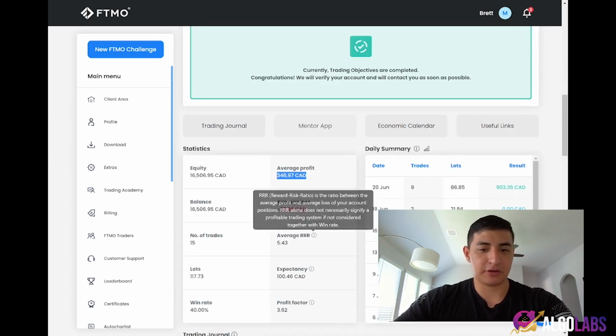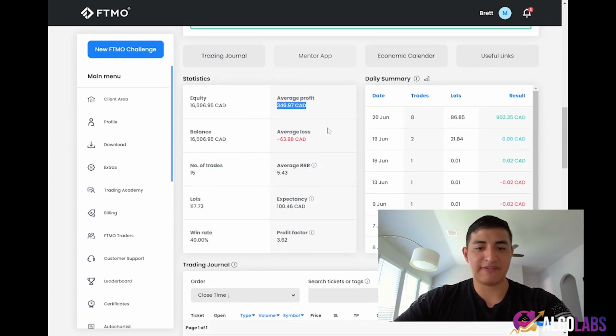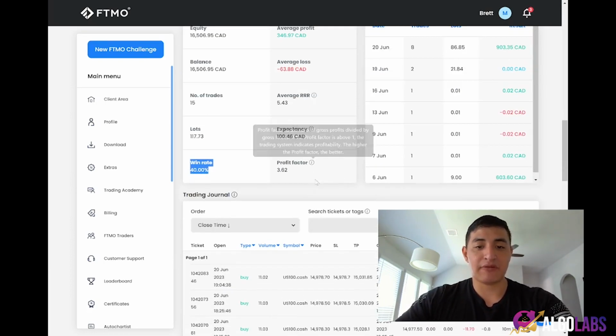The average profit here, and number of trades being 15, average R being 5.43 R, which just shows you guys that the average R on Golden Levels is quite high. The win rate being 40%, which is really, really good. 40% with a 5R average R, I mean that's pretty freaking good. You're banking on that. If you're using that algorithm in the long term, you're really banking on those execution R's. And then the profit factor being 3.62, which is really good.